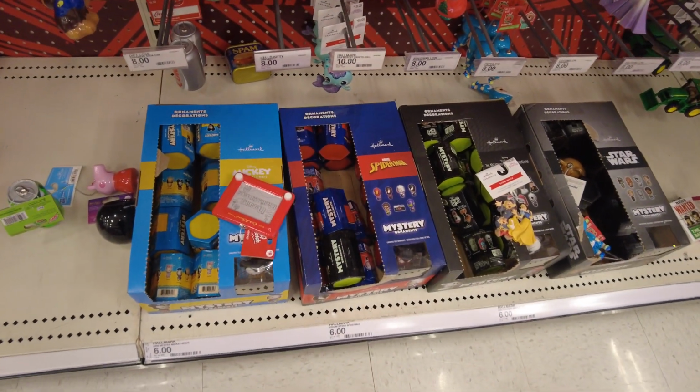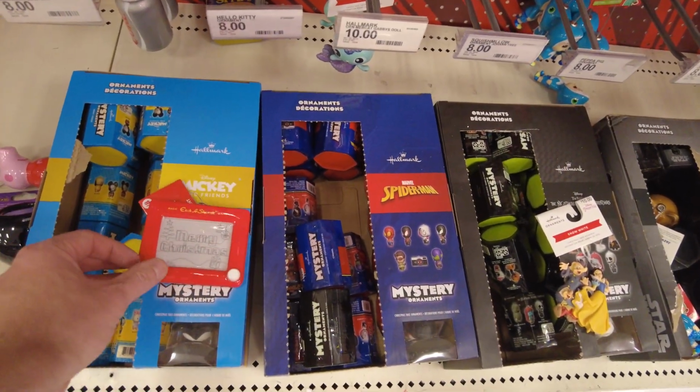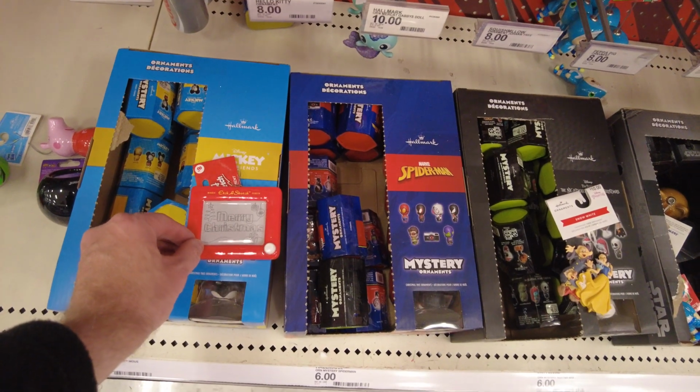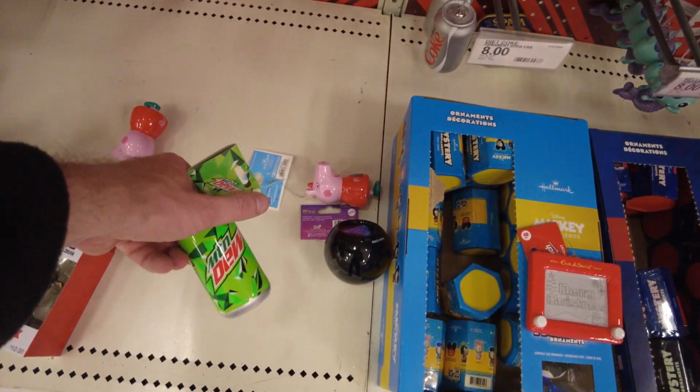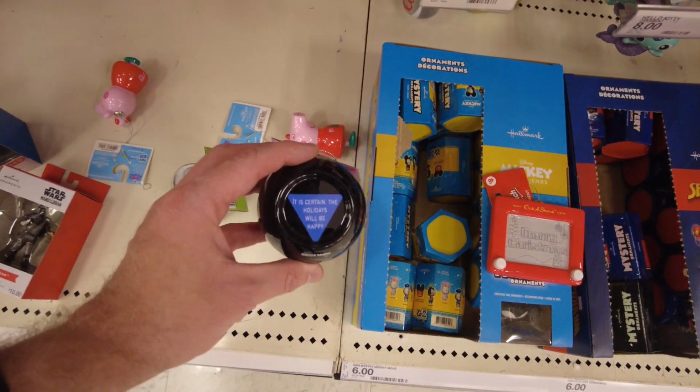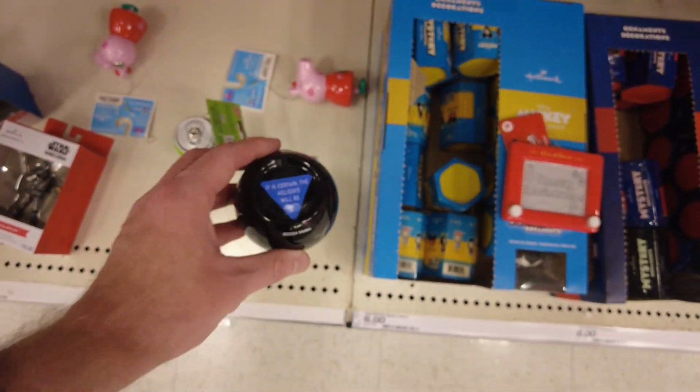Mickey. They look an etch-a-sketch. You can't actually do anything with it, but it says Merry Christmas. Or a Mountain Dew pop can. What does the 8-Ball say? It is certain the holidays will be happy.